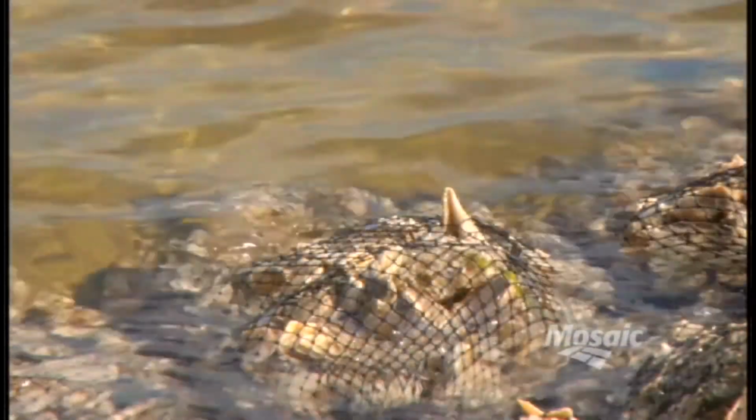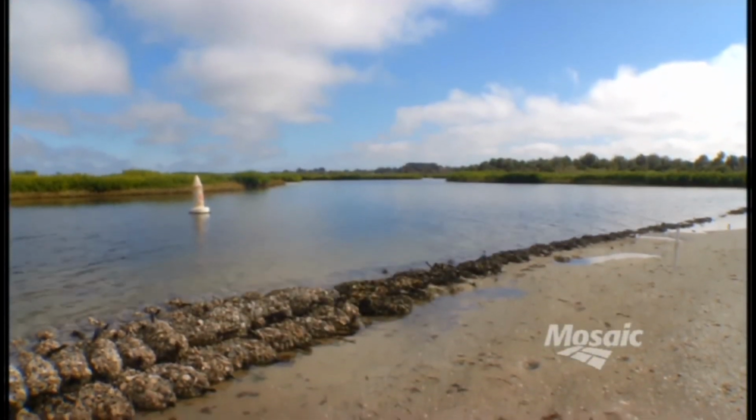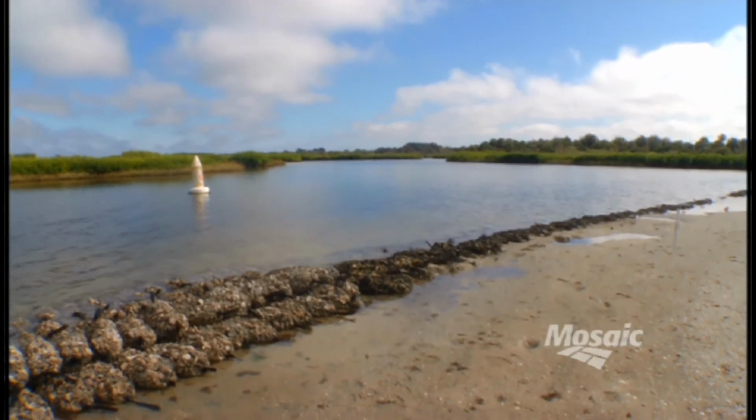and everybody seemed to have a really good time and to see the benefits of how the Oyster Reef really benefits the health of the bay.